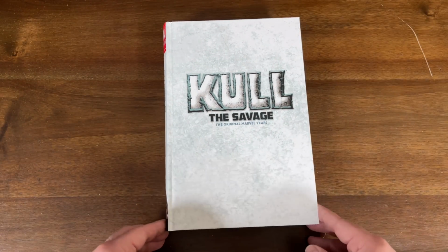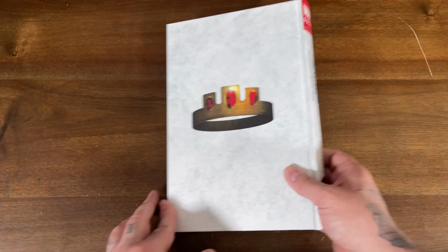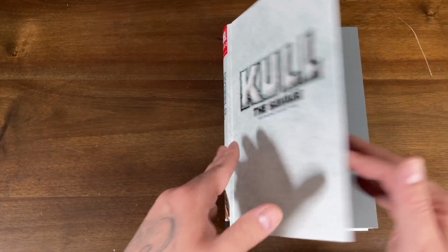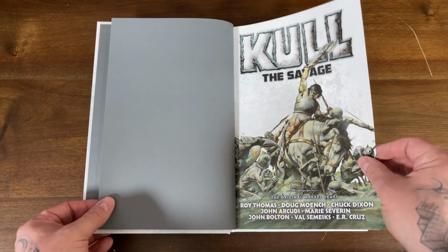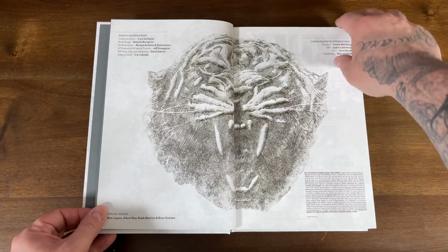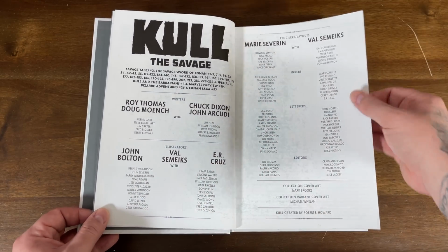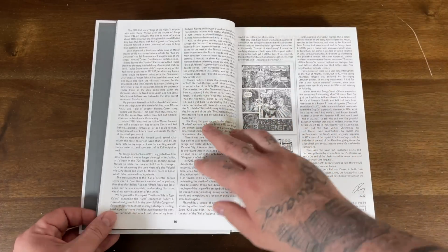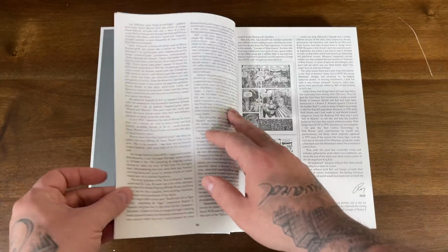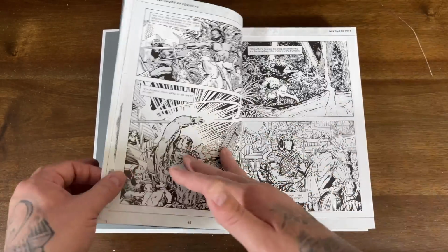So as you can see, it looks very similar to the Conan Omnibus with the design. So I think that's cool how it'll kind of go together with the Conan books. You get your gray interior page, cover page with the creators. Here's more credits actually. Then you have your table of contents. And then you get an introduction, I believe as well, right? By Roy Thomas. So these are all black and white.